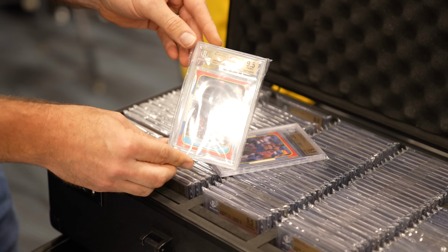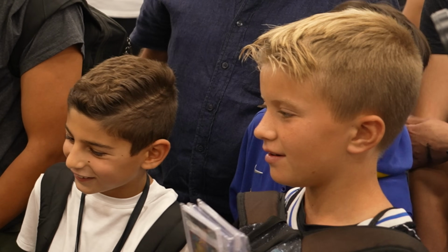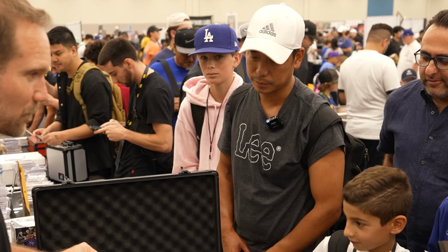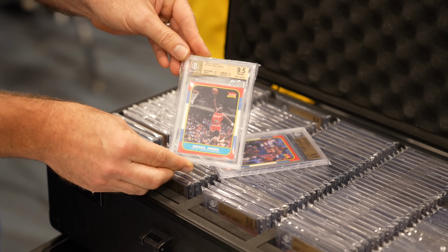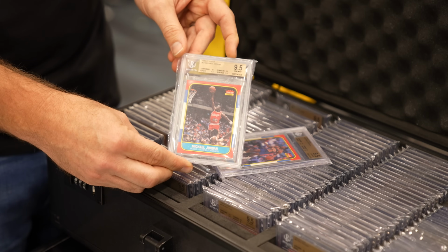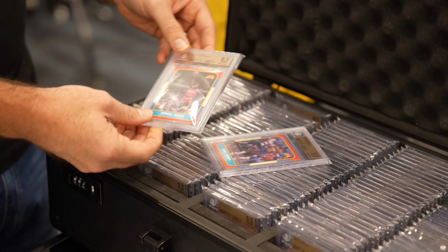Look at that. And that's a true gem plus. So the Jordan is a 10 centering, which is what you want to see on these cards. Like you want them to be perfectly centered. And then a 9.5 edges, 9.5 corners, 9.5 surface, overall 9.5 grade, true gem plus. What a collection.